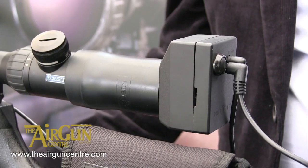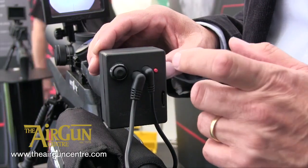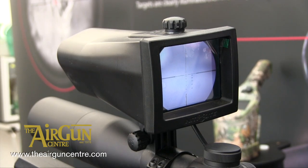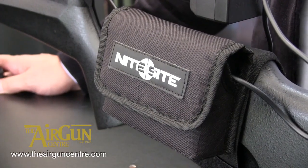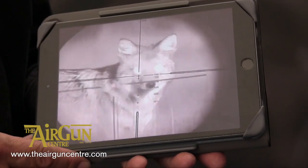And this is the important bit, because what we can do now, this little groove here, we slot a micro SD card into there and press the red button at the back, and hey presto, we're recording anything that we can see on the screen. And your pals can be sat with their iPhones or their iPads, actually watching everything you do, recording everything and uploading it immediately. So there'll be a Viper unit that has a camera, a Wolf unit that has a camera, and an Eagle unit with a camera.